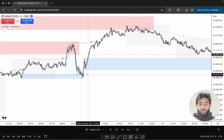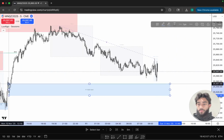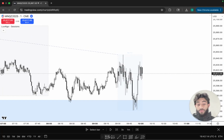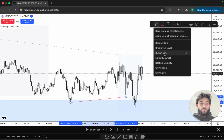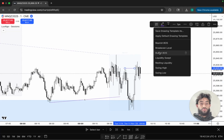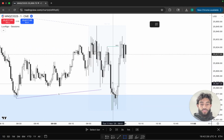I'm going to go to the 5 minute real quick. This is the demand zone. Overall, what did I see on the 1 minute time frame? After I just got stopped out, I came over here. I saw there was this liquidity sweep. These lows got swept. After these lows got swept, what happened? Price broke structure. Price produced imbalances up here as well. So what does that mean? This was the trade I was looking for.